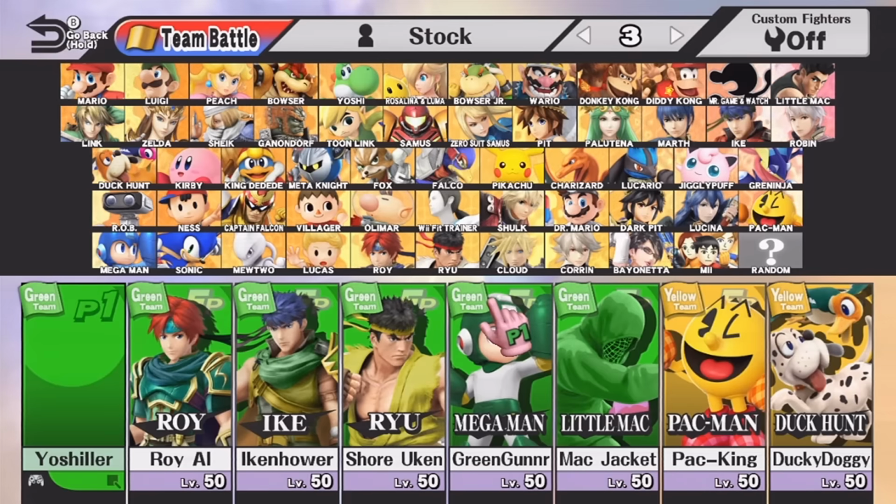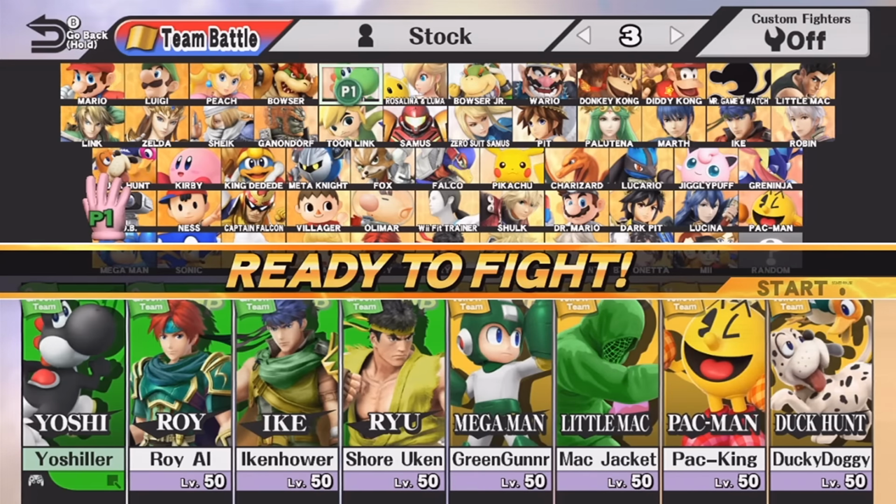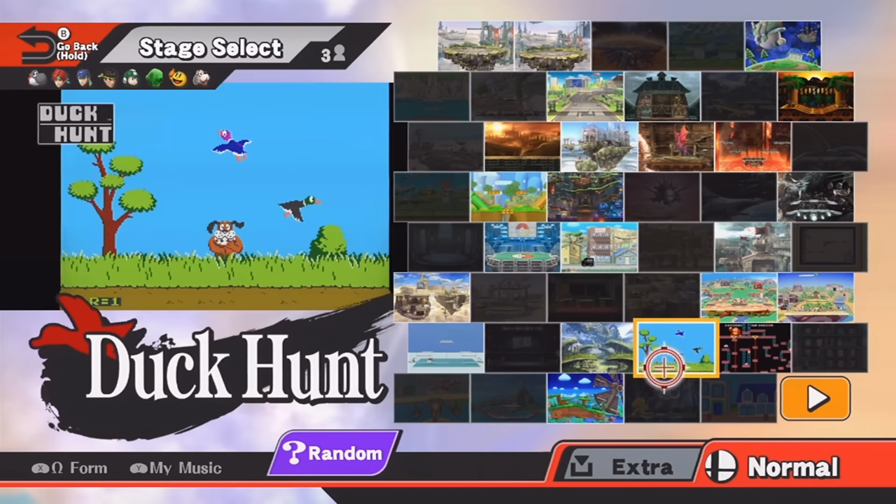For a majority of the previous match, I talked about how quirky the newcomers are in this game. It would be so easy to just put characters like Little Mac in this game. When you've got characters like Pac-Man and Duck Hunt, that just shows that this game was meant to have a bunch of characters that were rule breakers and quirky. And, of course, let's play on a new stage.